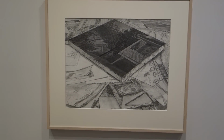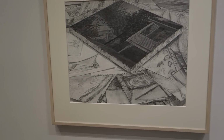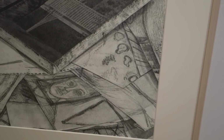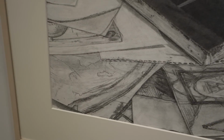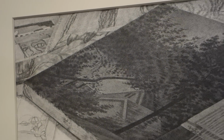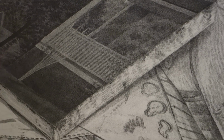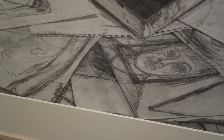Oh, this has got a nice title. This is titled Flat Space, 2016, graphite on paper, 24 by 30. She inverts the viewer's expectations and blurs boundaries between interior and exterior, flatness and depth, background and foreground. And in doing so, upsets assumptions about the place she represents and the people who live their lives in them.